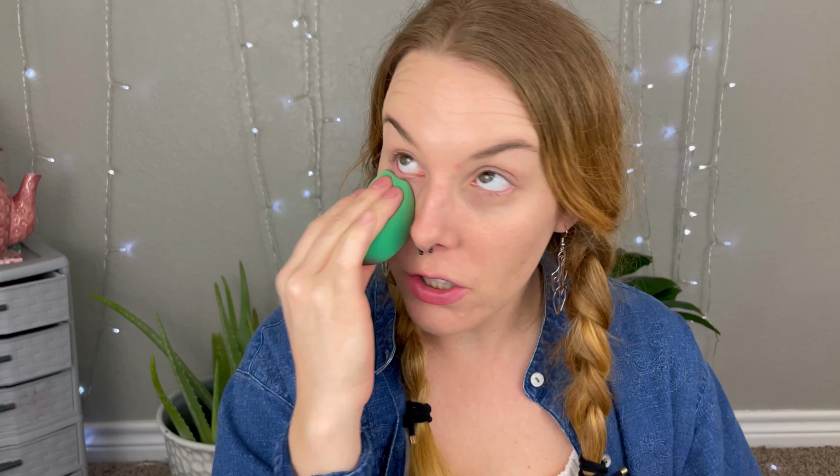Okay, that is the breathable foundation on. I love it. I do not have a concealer, so we will just move right on to blush.